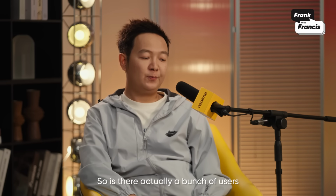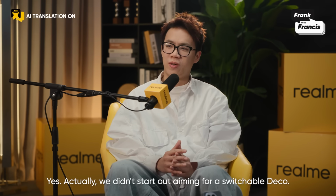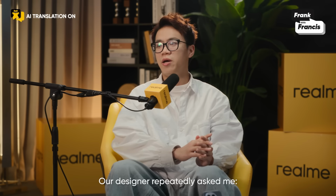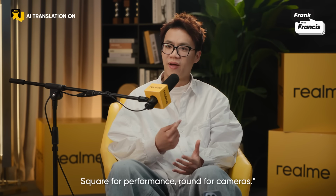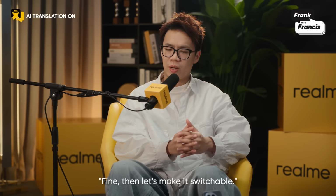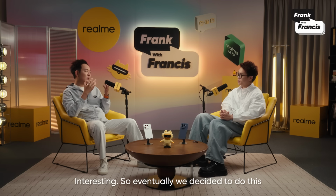Oh, that's amazing. So is there actually a bunch of users who removed all the decos and just keep it that way? Yes. Actually, we didn't start out aiming for a switchable deco. The true story is that after reviewing user feedback on the previous model, our team was stuck for quite some time. We couldn't settle on a new design direction. Our designer repeatedly asked me, is our focus performance or photography? Square for performance, round for cameras. My answer was always the same. We will not choose between performance and photography. This phone is both. It was driving him crazy. With the GT8 Pro needing a fresh new design, all this pressure led him to say, fine, then let's make it switchable. Interesting. So eventually we decided to do this industry first bold move.